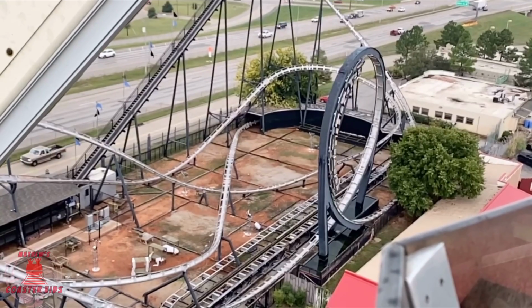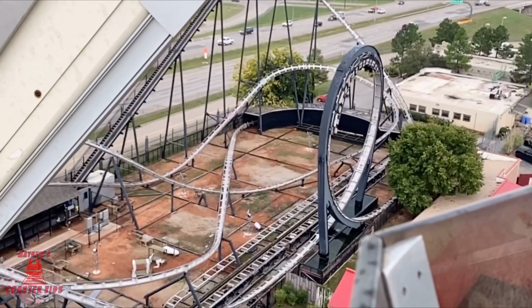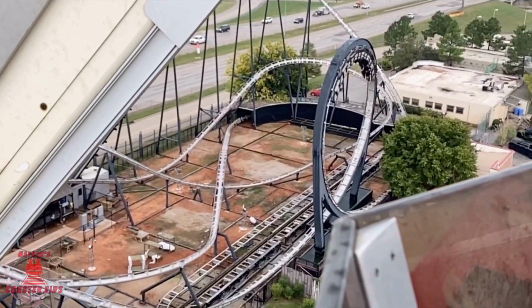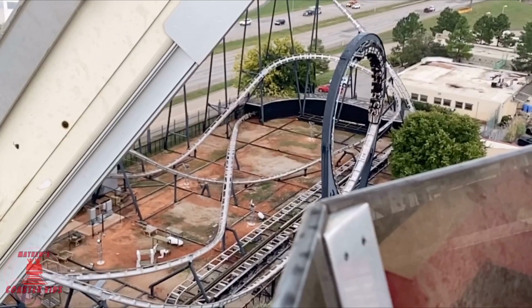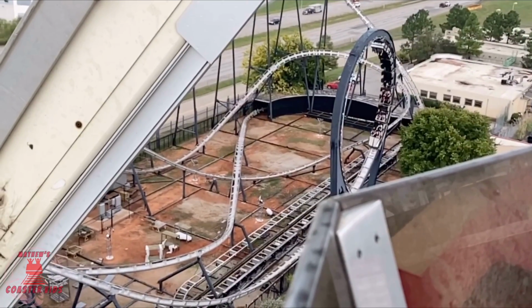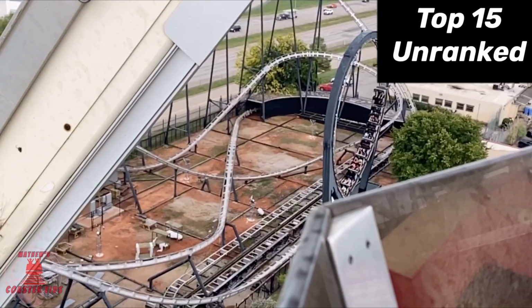I'm going to warn you that the lap bar on this ride does come down during the ride. One time it came down so far that it undid my seatbelt. So you do get a little bit of staple during the ride, but even if you don't get stapled, you'll get some nice ejector over that hill.